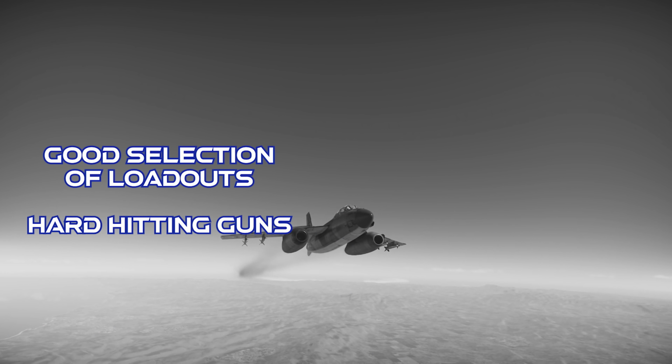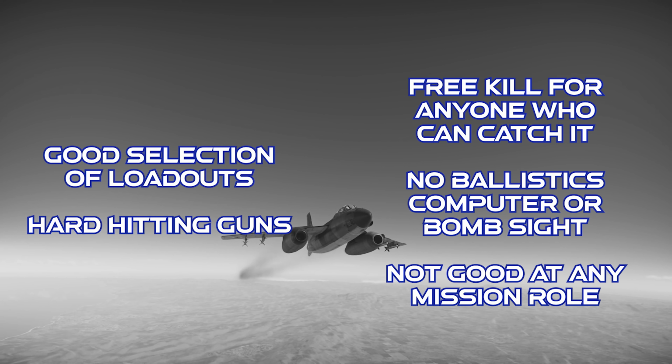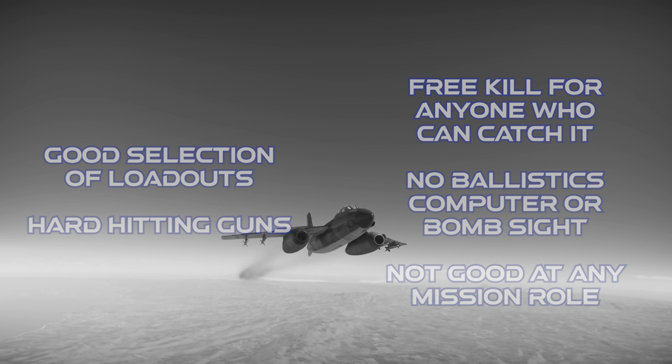To close out on the Vautour IIN in the Israeli tech tree. This plane has a good selection of multi-role loadouts, and its guns are just amazing. However, in air combat, this thing is just food for the red team. It doesn't have a ballistics computer or a bomb sight for its air-to-ground weapons, and there's simply no mission profile that this plane can be reliably successful at.